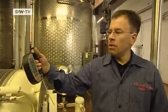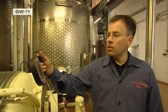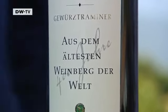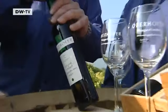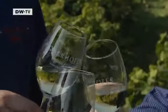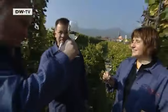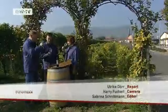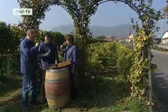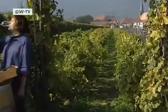He's delighted with the 109 degrees reading on the Oechsler scale. That gives it Auslese status, meaning excellent quality. All the promise of a classic vintage delivered in half-litre bottles. Connoisseurs say this Gewürztraminer has a more mature taste than others of its kind. Now all the Oberhofer family can do is wait and see what next year's harvest brings.